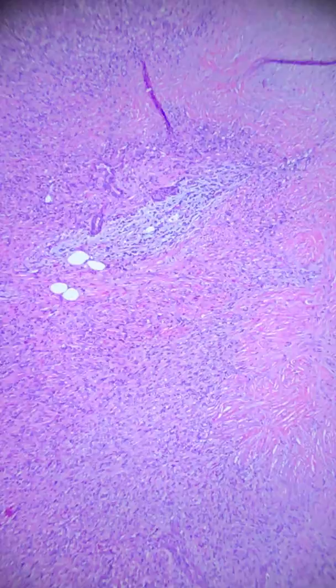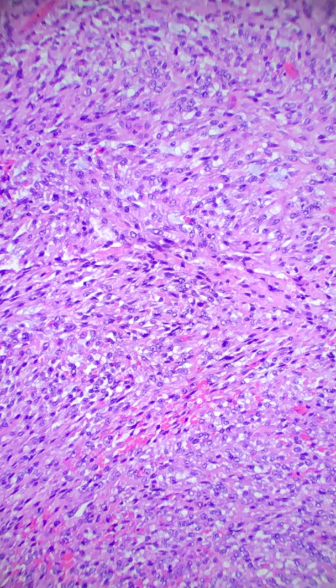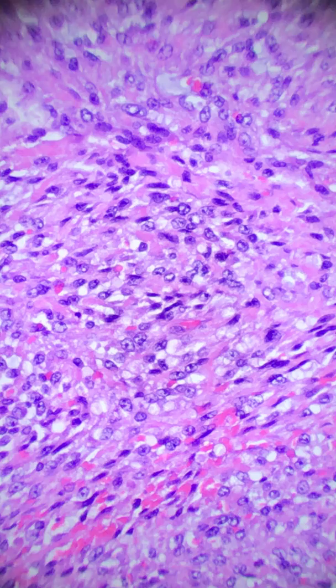So what we can see is we have a lot of spindle cells. If I go up to 10x and get you guys in focus here, we start seeing spindle cells that are somewhat arranged in, it almost looks like a herringbone pattern here, with moderate to abundant amounts of slightly basophilic cytoplasm. The cells themselves have somewhat fine chromatin. Nucleoli aren't overly prominent, but there is some degree of nuclear pleomorphism, which is not uncommon in these tumors.